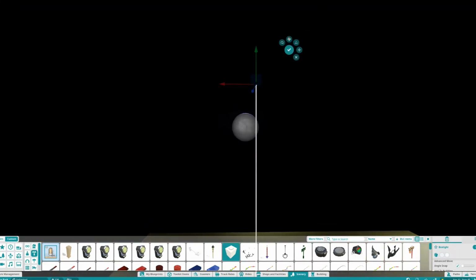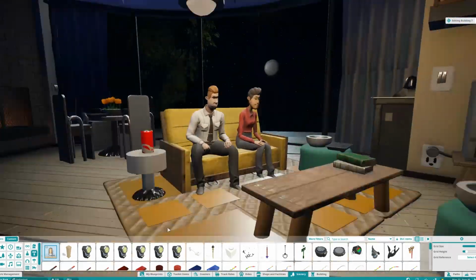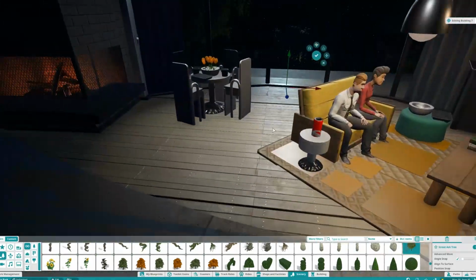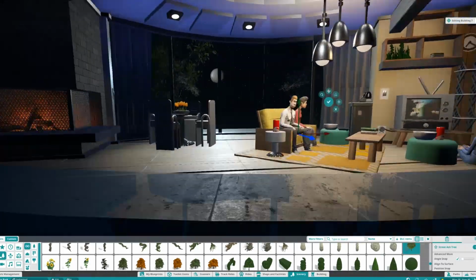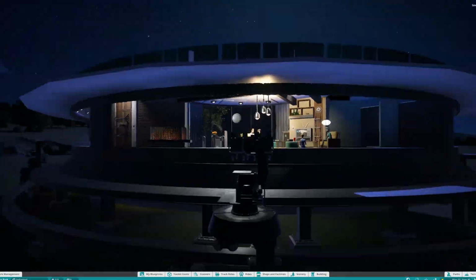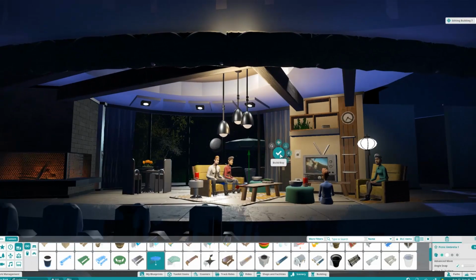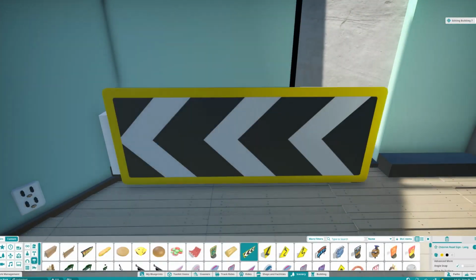Here, we're using a wafer cookie macaroon. We're using a macaroon to be the moon that you can see out the window. And I thought that'd be kind of clever. Since they are watching the moon landing, why not have the moon prominently featured out the big glass window/door area? So I did that. I put in some porch furniture, put in some trees and some grass, and that was that.